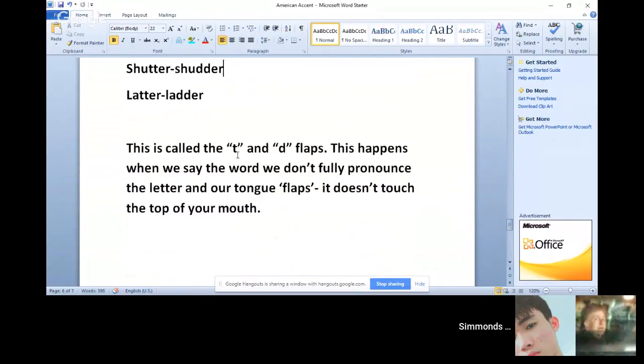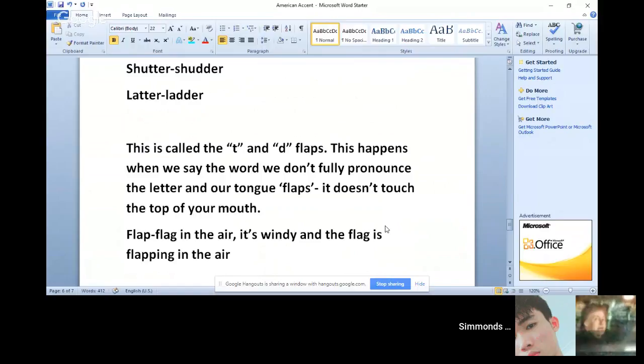The last thing is this is called the T and the D flaps. Now, basically what happens is your tongue is flapping. It's moving very quickly. We don't fully pronounce the letter and our tongue flaps. It doesn't touch the top of your mouth. It goes up and down real quick. The word flap is like, let's say there's a flag in the air. It's windy and the flag is flapping in the air. It's moving very quickly. Okay, that's what that word means.